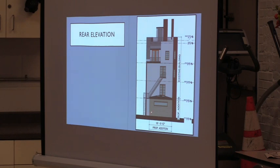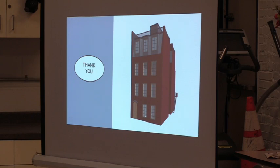And this is a rear elevation of how it's going to look. And a simple presentation for the unit one addition. So happy to answer any questions.